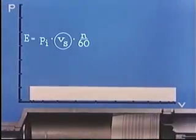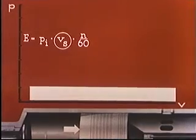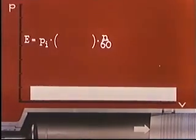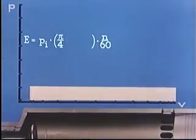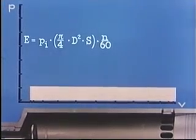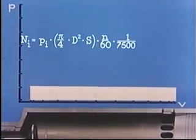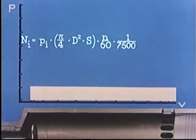Instead of Vs, we substitute the piston area multiplied by the stroke length, that is, pi over 4 multiplied by d squared multiplied by s cubic centimeters. To arrive at the output in horsepower, 75 kilogram meters per second, we have to divide by 7,500, and we thus have the equation for computing the horsepower developed in each cylinder of the engine.